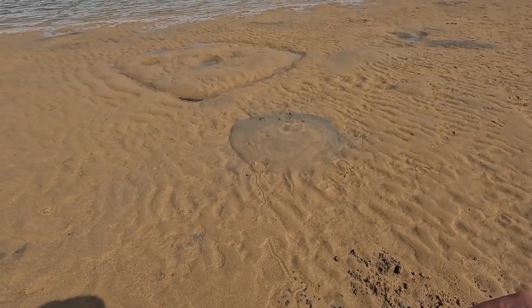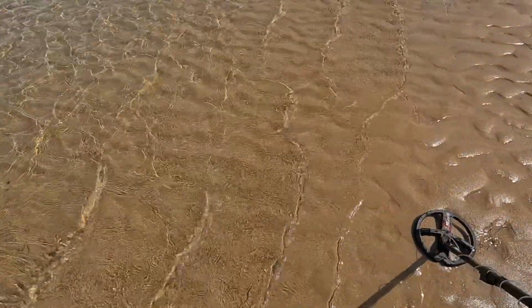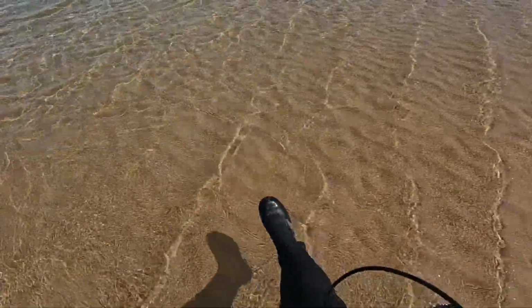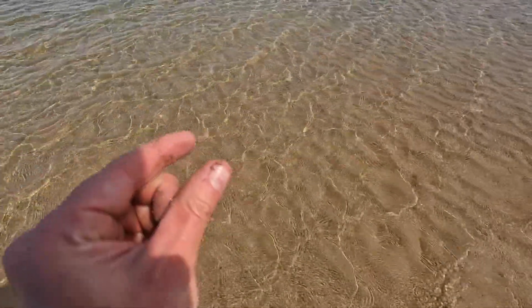Surely the next target's in the water, right? It's right there. Ah, yeah. Here we are. I've made it. Don't know how well you'll see them, but there's teeny tiny little fish. You might see their shadows more than you'll see the fish themselves. Really, really little. But the main thing is that I'm in the water now.